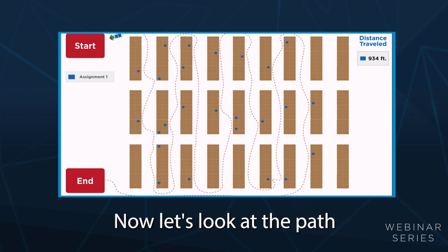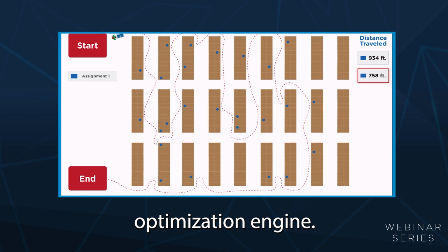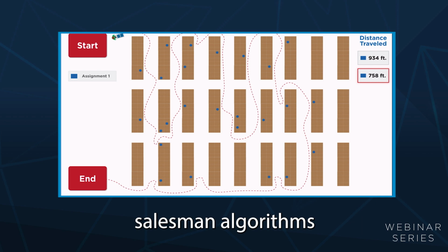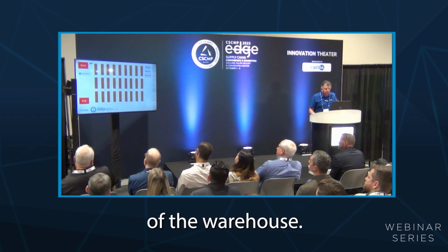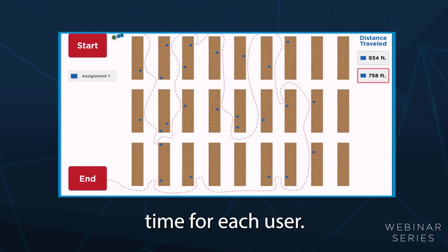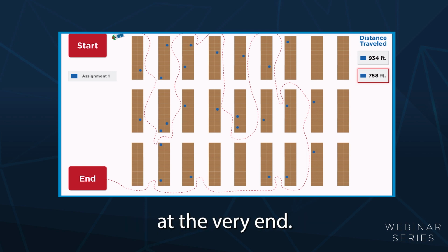Now let's look at the path that is generated using a pick path optimization engine. It uses a number of mathematical traveling salesman algorithms, crunching travel costs across a digital map of the warehouse. Now we see that we have significantly reduced travel time for each user. Instead of picking those picks across the bottom in aisle sequence, we save a ton of walking by grabbing them at the very end. The result is an estimated 18% savings in travel for this order.